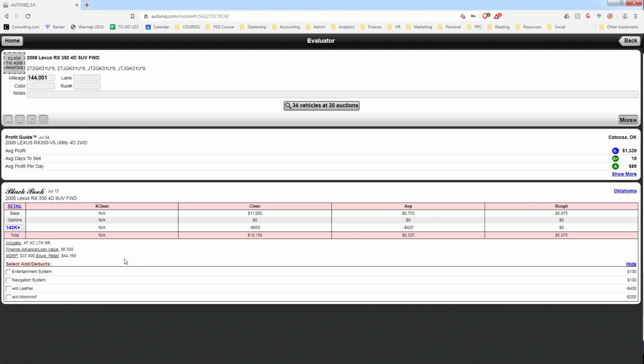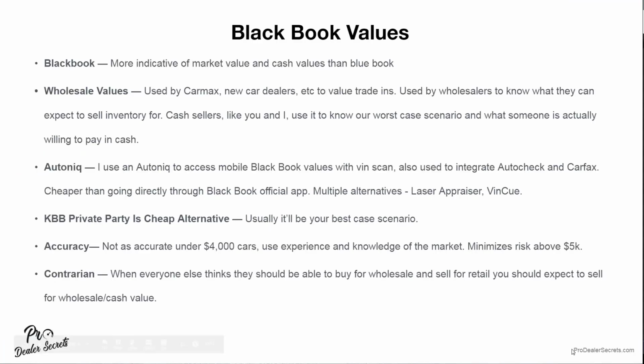I'm going to tell you why this number is a core reason why, when you go to the auction, you're thinking, man, how are these prices so high? What the hell's going on? Well, this number will explain that. These are used by wholesalers, the dealers who actually run cars through the auction. They buy cars and then sell them at the local auction, and they use these numbers to know what they can expect to sell their inventory for. Now, the cool thing is, cash sellers like you and I can use it to know our worst case scenario and what someone is actually willing to pay in cash.